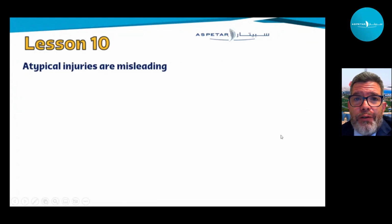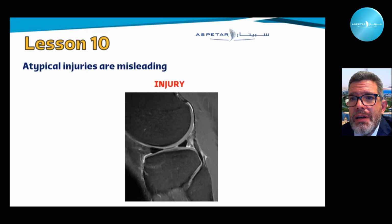Another lesson we take from our side regarding knee injuries is that typical injuries are misleading. We have to be very cautious with these kinds of injuries. So this player had an injury at this time. There was a suspicion of a meniscal injury. We can see the meniscus itself has a normal aspect, the normal triangular shape and hyposignal, the black signal, which is normal for this meniscus.